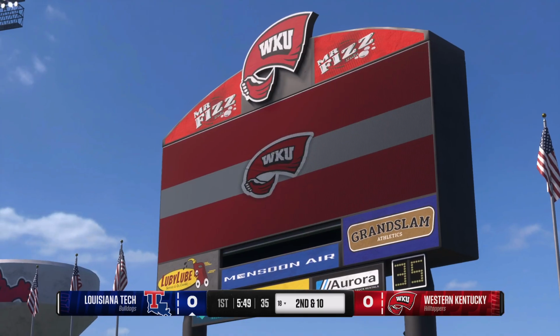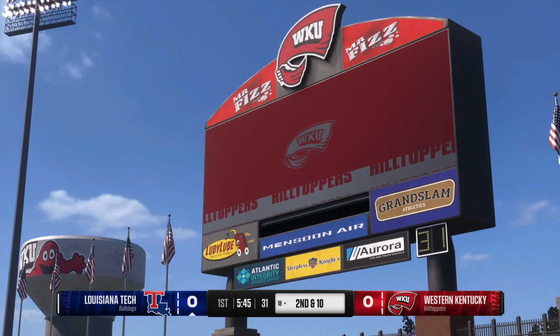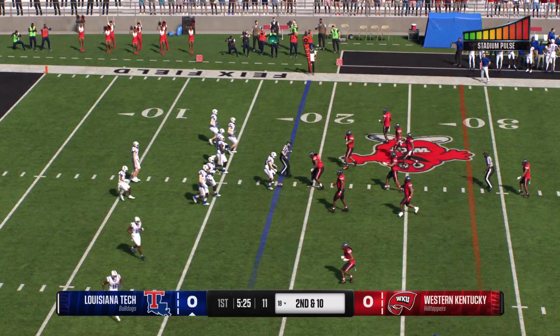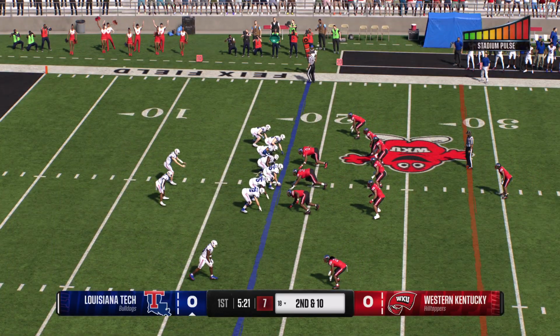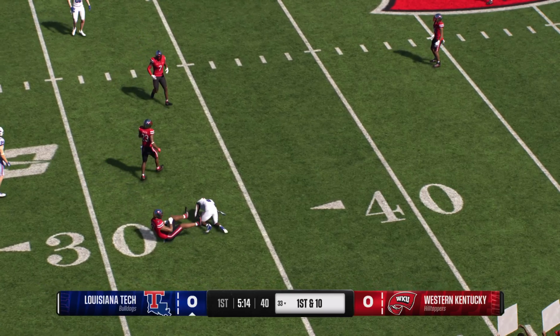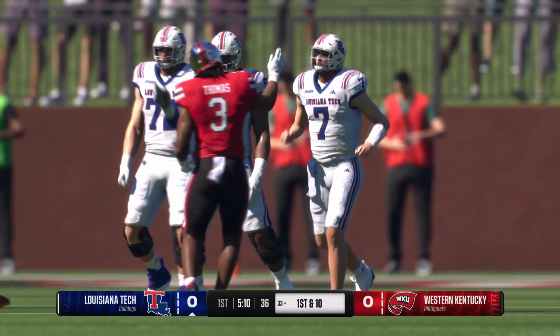Well, they're trying to run the football there, just nowhere to go. They got dominated up front at the point of attack. Got stuffed on first down. It's 2nd and 10. Looking to pass. It's Bullock. Fires to the right. Got his man. Makes the stop at the 33, but it's a 15-yard gain.